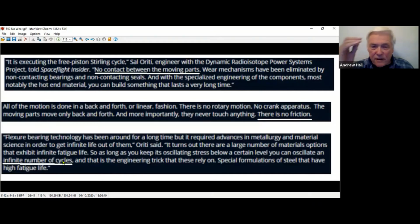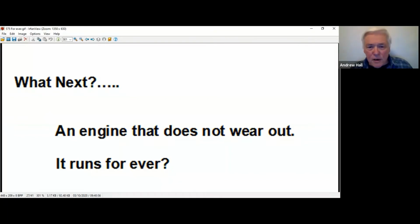Now, wait a minute. This is an engine that runs continuously because NASA have tested it. They've had 14 years of continuous running, and it's still running. If you've got the heat, it will run. And it's had no maintenance, and it's been running continuously for 14 years. There's no contact between the moving parts, there is no friction, and you can flex those springs forever. So, good heavens, an engine that does not wear out, and it runs forever, and you can run it continuously. There's no maintenance.